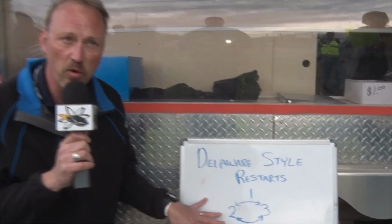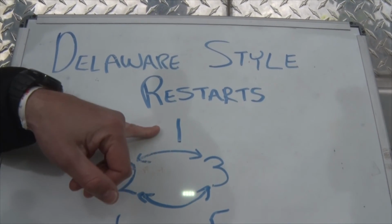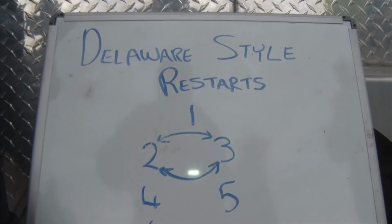A little bit of a change in the restart format this year for the Go Nuclear Late Model Series is illustrated on this board. Now, the late models use what's called a Delaware-style restart. That means the leader will start on the front row by himself. The rest of the field is double file.